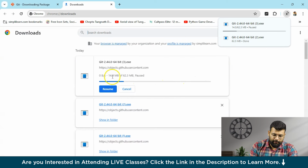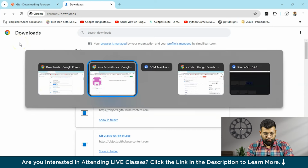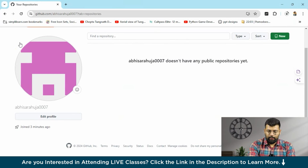So after downloading, you can install Git, and it will ask you some straightforward questions. You don't have to check any checkbox; just go with the information it provides, move on with that, and install Git on your system.